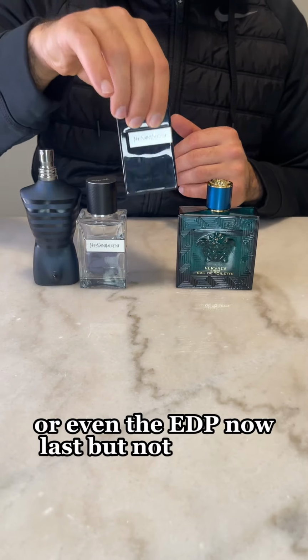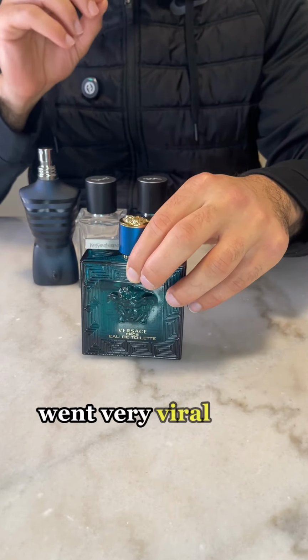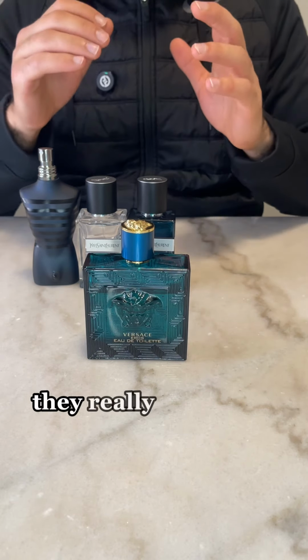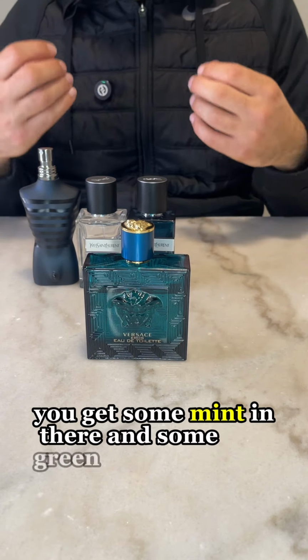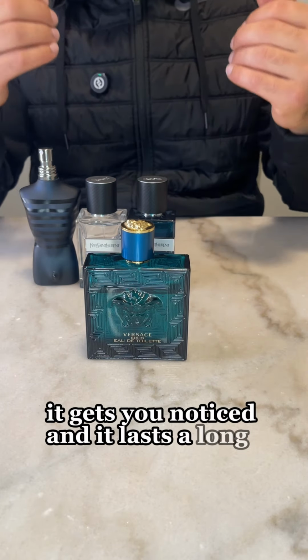Now, last but not least, for under $100, Versace Eros. This fragrance went very viral on social media within the last few years, especially amongst the youth. They really do love this fragrance because it is a youthful fragrance. It's a fresh, sweet vanilla fragrance. You get some mint in there and some green apple. It's a nice fragrance and it's loud. It gets you noticed and it lasts a long time on your skin.